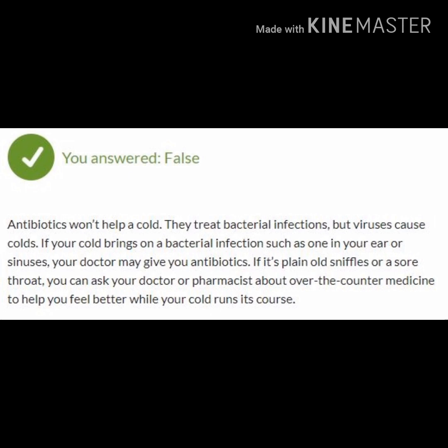If your cold brings on a bacterial infection such as one in your ear or sinuses, your doctor may give you antibiotics. If it's plain old sniffles or a sore throat, you can ask your doctor or pharmacist about over-the-counter medicine to help you feel better while your cold runs its course.